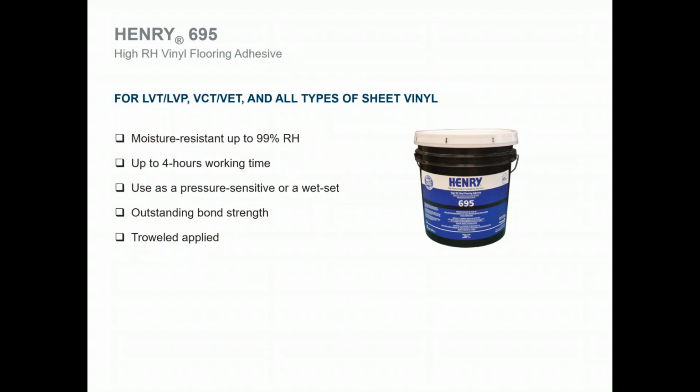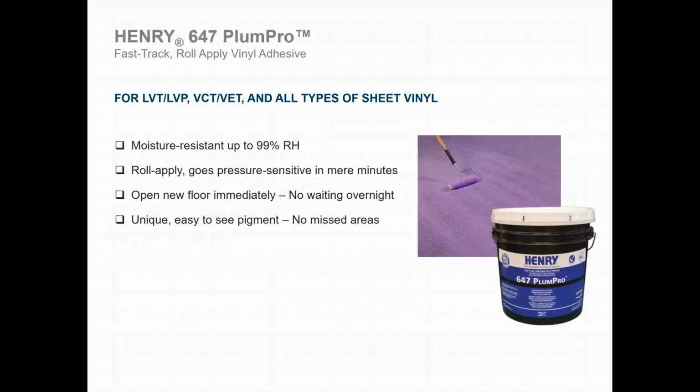A couple of the glues, 695. This is a wet set or pressure sensitive. When you go to pressure sensitive, you get a really long working time, 4 hours, up to 99 RH. Excellent bond strength, and this product's trial applied. Its counterpart, similar technology but not quite the same, is called 647 Plum Pro.